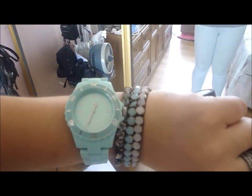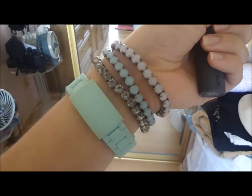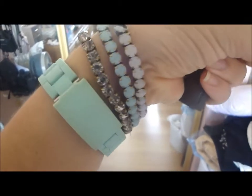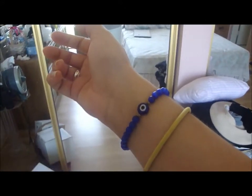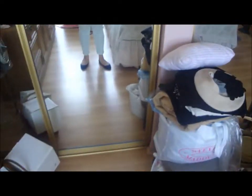These bracelets my grandmother bought for me when she went on a cruise like 2 years ago. So it's just like a pewter, a mint, and then like a lightish, whitish color. And on this side, I have my evil eye bracelet from Unlimited Sparkle, my yellow hair tie, my Tiffany ring. Did I show you that ring? And that's it. My hair is just, you know, crazy.